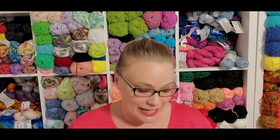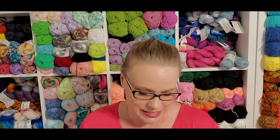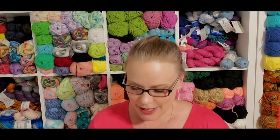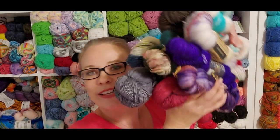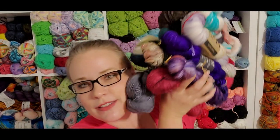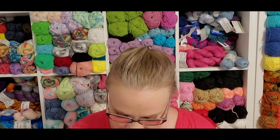So yeah, I made out like a bandit. I did really, really well controlling myself. I did put back two hanks, and it was two of the Madtosh lights. So that is, minus that gray there, that's an old one. That's my haul for my yarn store today.